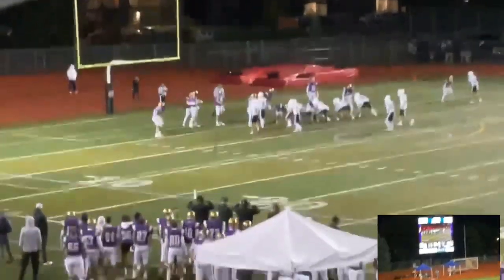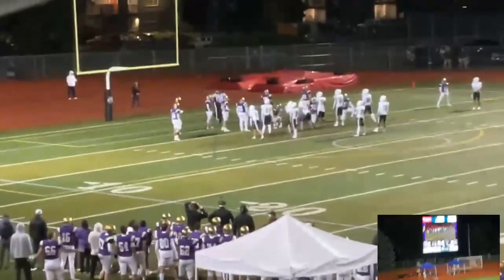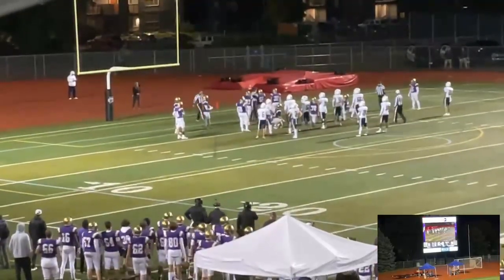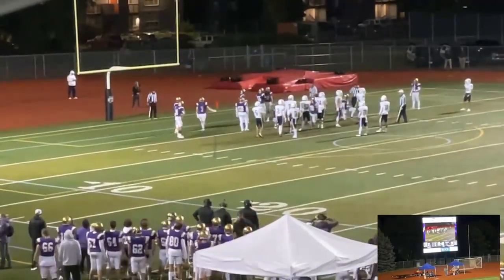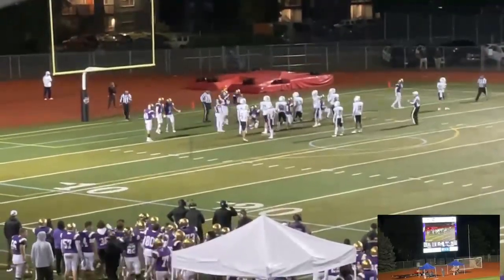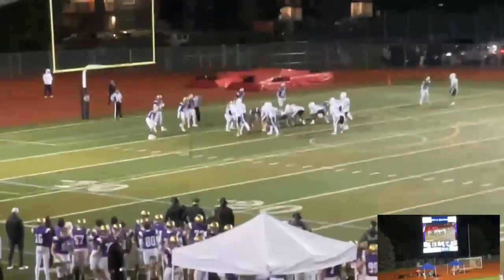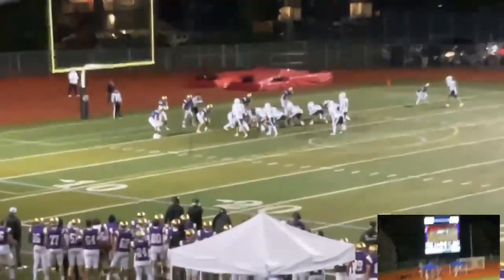Or no, is it fourth down? They're going to go for it. It's fourth down. Timeout on the field. We're sorting something out. I think it's an automatic first down, but the down marker says four. Scoreboard says first and goal. Down marker says fourth and goal. We'll find out after this play.